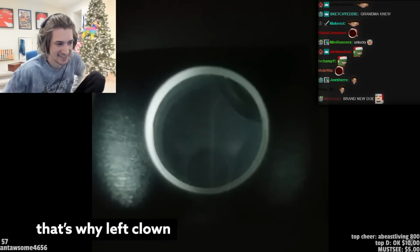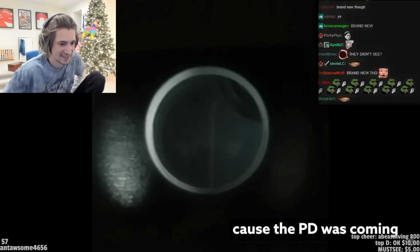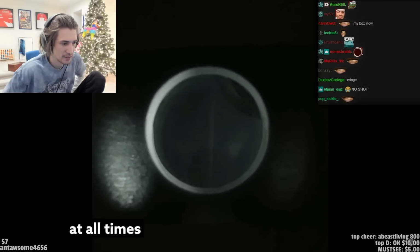Following them. The PD's coming. That's why we left, Clan. That's why I was moving quick, because the PD was coming. I got a gun in the car. I don't got time to be driving around the city.